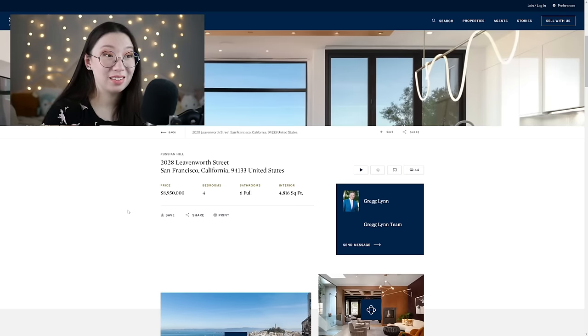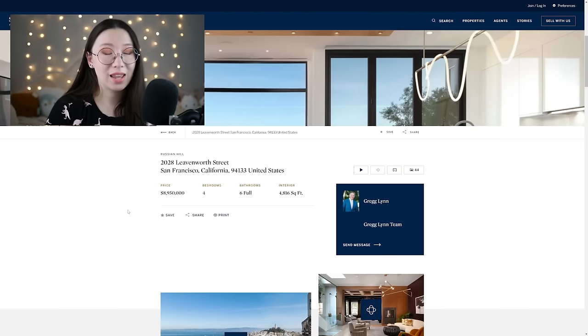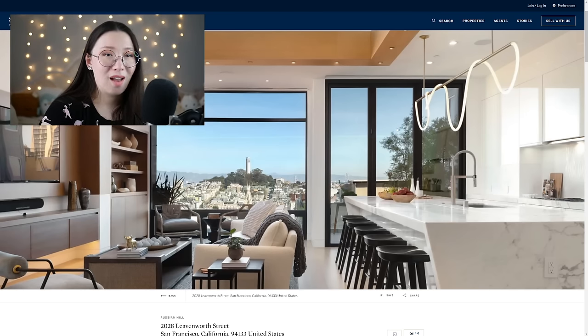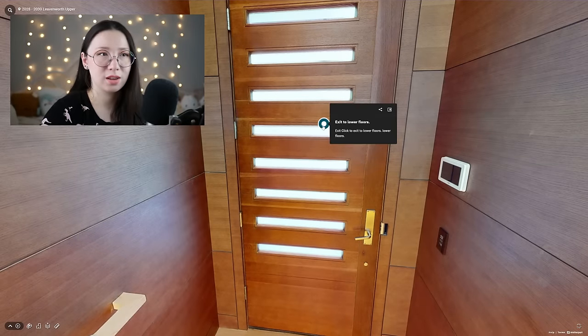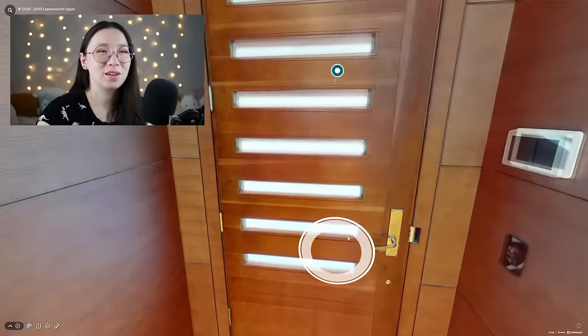Also 4 bedrooms, 6 full bathrooms, but the size is 4,800 square feet. I'm already very intrigued, but I've seen light pieces like this before, and I think I like them. I think. Okay, let's go inside. I can't tell if this is the front door or not because it looks front door-y, but then look at this. It says exit to lower floors. Also, there's nothing to click. I don't know why it says click to exit to lower floors. But there's nothing there.